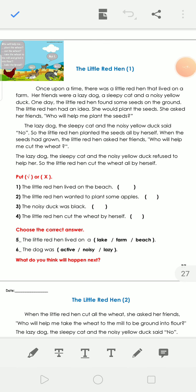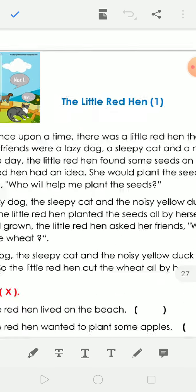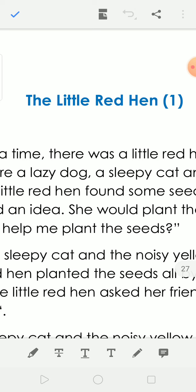Here it is. Now look at the title of the text. Can you read it? The Little Red Hen. This is the name of the text. Did you notice that each word starts with a capital letter? Yes, perfect, because it's a title. But it doesn't have a full stop in the end. Do you know why? Yes, because it's not a sentence.